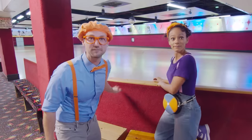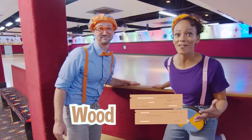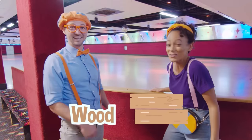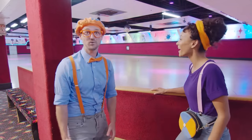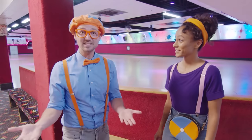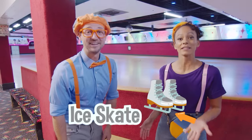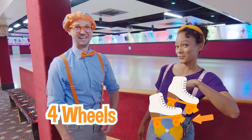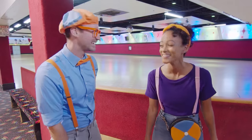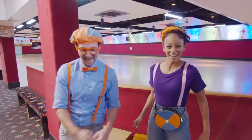Party! Woo! Ooh, and what's the floor made out of, Mika? Well, roller rink floors are made out of wood, and they're really smooth. Yeah, kind of like ice rinks. That's right. Whoa, do you know the difference between ice skates and roller skates? Yeah, an ice skate has a blade, and roller skates have four wheels, two in the front and two in the back. Yeah, you're right, Mika. Yeah. Hey, should we go get on our roller skates? Yes, I can't wait.